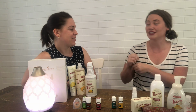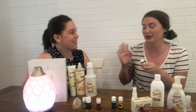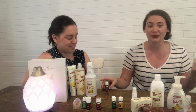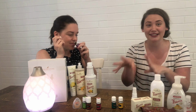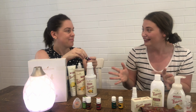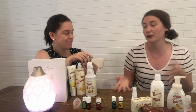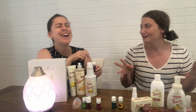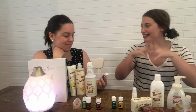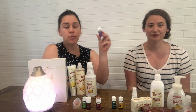Alright, next one's lavender. You've heard this story before, Lauren, but I'm not a fan of the smell of lavender, because my mum used to use it all the time. Whenever I'd have something going on, she'd be like, put lavender on it. I just have an association with it. But in saying that, it's like a Swiss Army knife of oils, and I use it all the time. I don't diffuse it for funsies, but I use it all the time topically for anything going around.